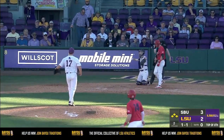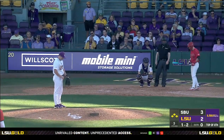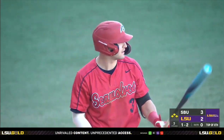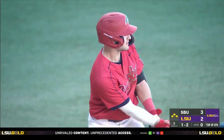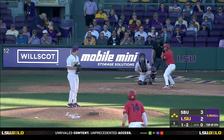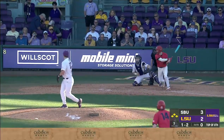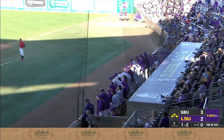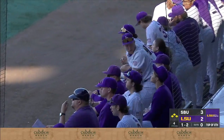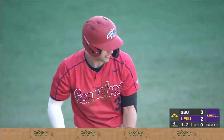One delivery and a called strike. Maselli thought about going after it, but held back. But the fastball in for a strike now. Dutton ahead in the count, 1-2. Bases loaded. Dutton's 1-2 pitch fouled off the end of the bat to the first base dugout. Well, Maselli spoiled a heck of a pitch from Dutton.